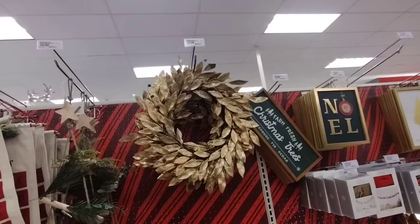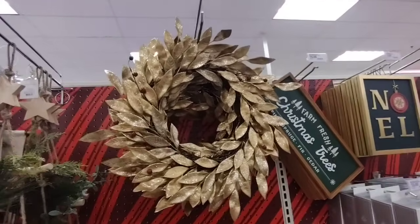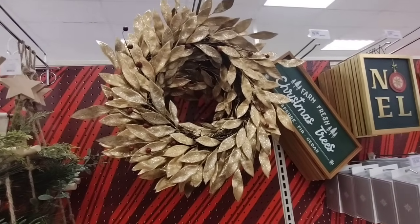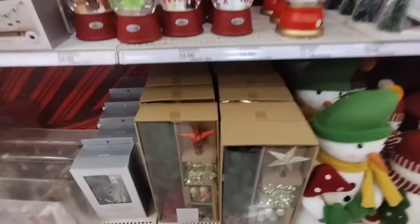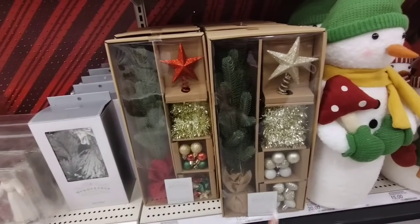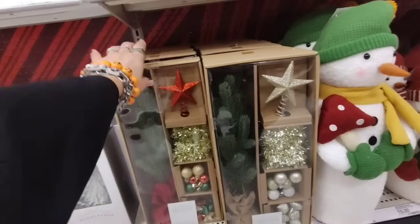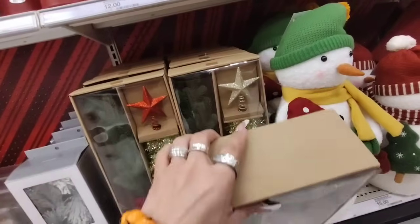I do think it's nice. I think that's gonna sell out quickly. It has a little bit of the red berry, just enough. That's not a bad price. I don't think it's a bad price, really, I don't. And then, look, they have these little trees, they come with everything. They come with the tinsel, they come with the star, they come with the ornaments, and those are going to be 15 each. So you have the glitter star, you have the glitter, oh, they're both glitter, but red and gold. Those are the two.